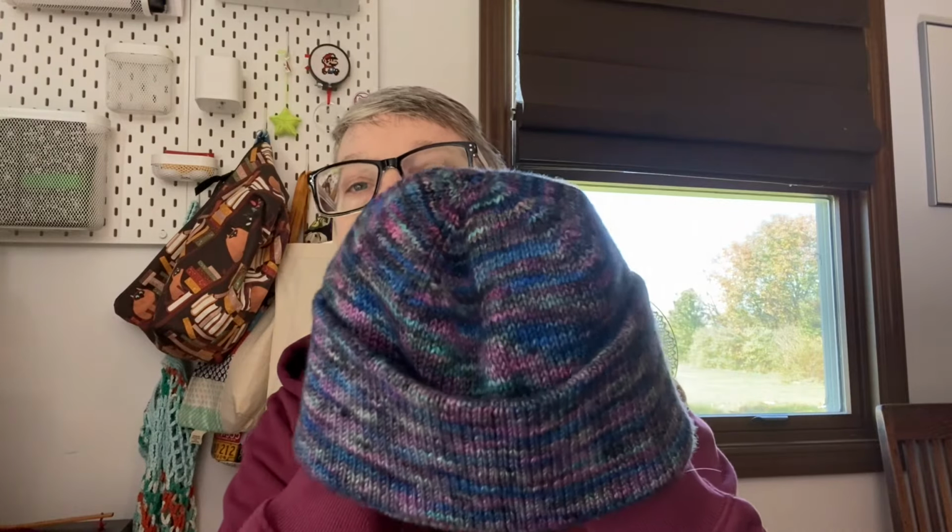Let me see how much I actually used. I think it was maybe 1/4 of a second skein, possibly. Let's take a look real quick. Oh no, even less than that, 1.15 skein. So I didn't need a ton. And so it's an interesting pattern.